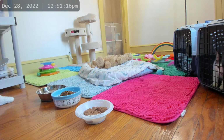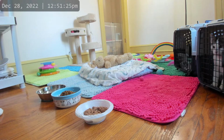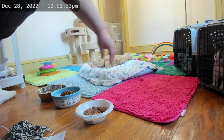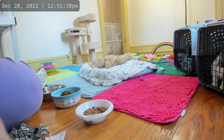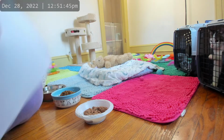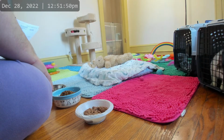So I have food bowls up close here so you guys can watch and see how they eat. We'll see if we need any kind of special bowls or if they need to be helped to eat. I don't know anything about their severity yet.